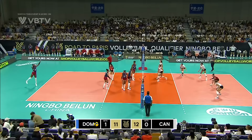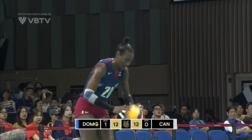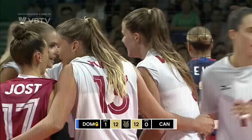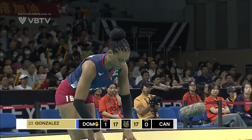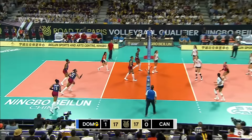So free ball now. Castillo will take that. And Martinez will do that. Just to serve again. Caught up, 12 points apiece. This time back court for the Canadians. Alexa Gray floors Martinez. Castillo decides to take it over the top for the Dominican Republic right now. Quick play. Oh, in the right spot. Save. It's got to be a free ball now.